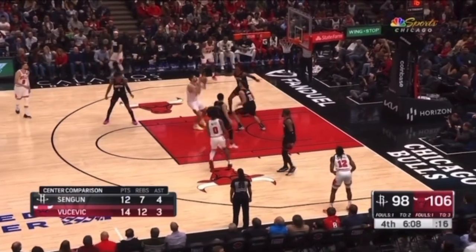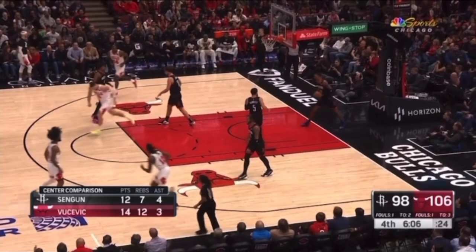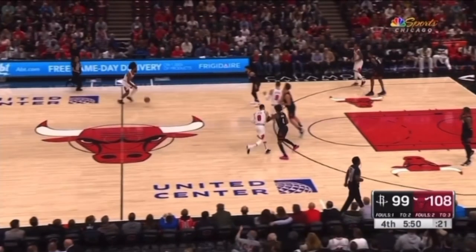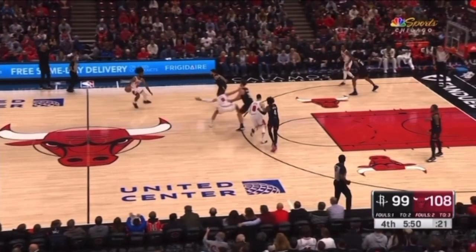Coby's able to come off, engage Sengun, and it's going to be rinse and repeat again, this time with Vucevic finishing with a soft touch on a short roll with the floater. And then we're going to see, again, yet another rep, seeing the exact same thing. And this is just really displaying Coby White's growth as a playmaker, specifically in the pick and roll context.